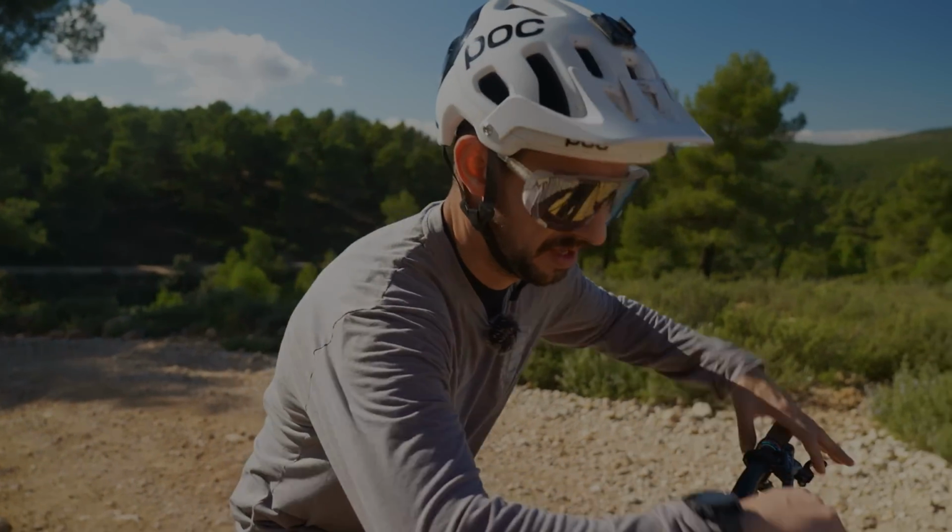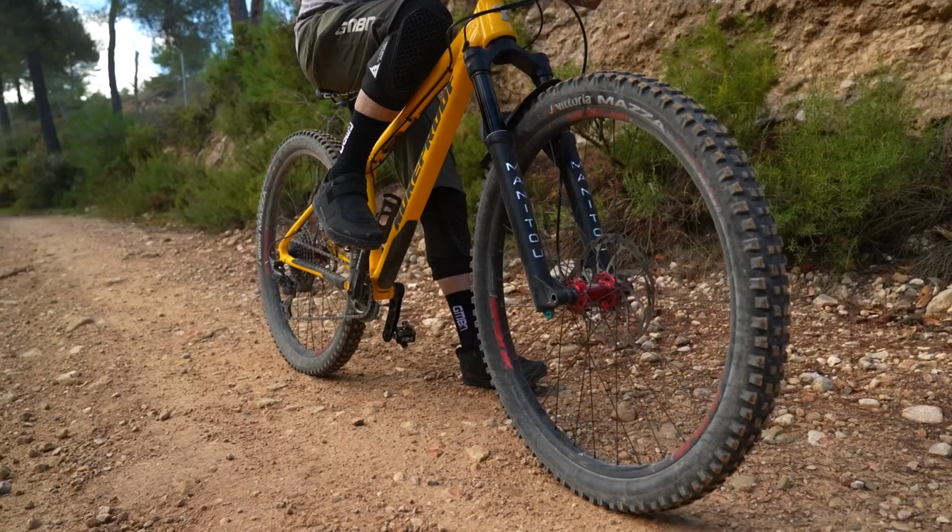Interesting. All right, to the data. Don't forget, Torque is almost 2 kilograms heavier than the Scout.